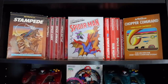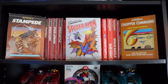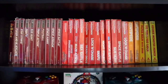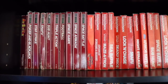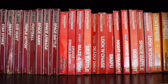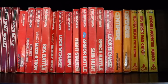So on this top shelf, you'll see that I have some Sears Tele games, an Atari 2600 game, and some Intellivision games. And I chose a couple to display. You'll see that we have Stampede, Spider-Man, and Chopper Command. And then behind those games, I have tons of other great games. We have Burger Time, Snafu, Sub Hunt, Space Armada, Space Battle, Mazatron, Sea Battle, Deadly Disc, Lock and Chase, Centipede, Defender, and some Sesame Street games.